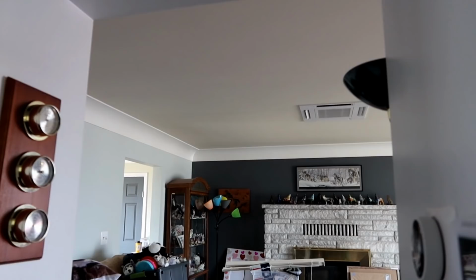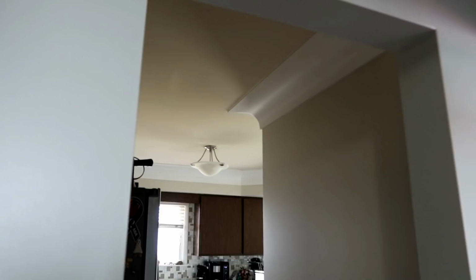I don't think this is the same ceiling color as the rest of the house. I think they painted this ceiling and didn't do the rest of the house because that's really more white. I don't know if you'll be able to tell on camera, but you can tell. The cove out there is the same color as the cove in here, but that ceiling is quite a different color. So anyway, I have everything ready.